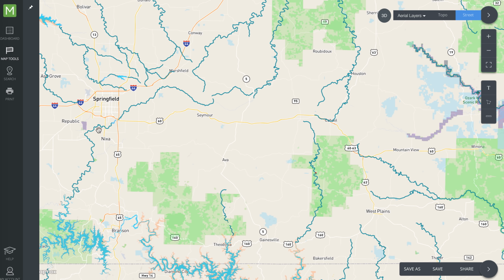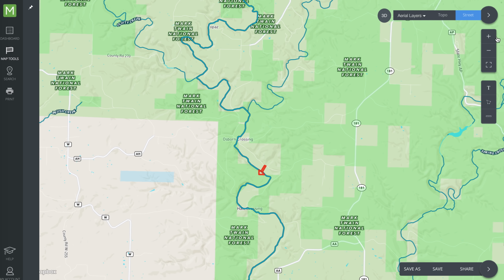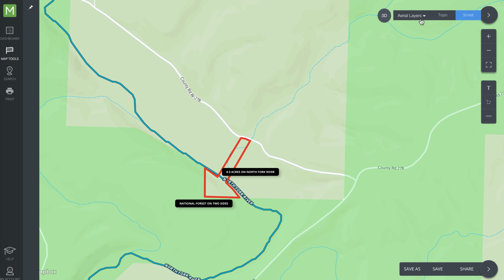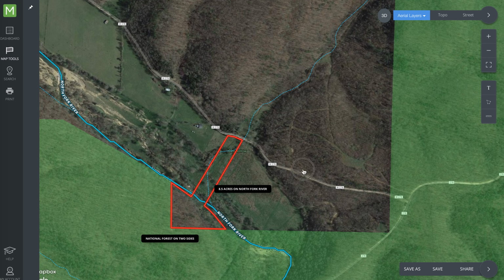Pretty amazing area. I mean, this section of national forest in particular is well known for white-tailed deer hunting, for turkey hunting. People come from all over the U.S. to come to this particular tract of national forest. And I know this video is getting really long, but we'll do one more zoom in and take a really good look at this property. Oh, I'm going to give you the directions. Let's do it that way.